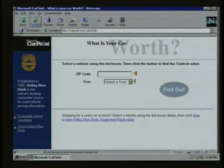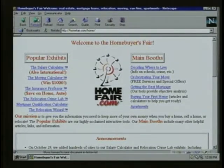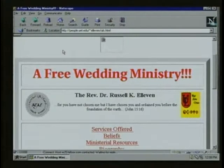Exactly. Also, if you're planning on moving, you can find out the cost of moving, and find out what your salary would compare with in some other part of the country. Again, the kind of thing you might have to pay for by buying a book, or go to the library. So here it is, homefair.com.